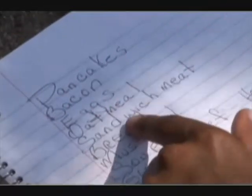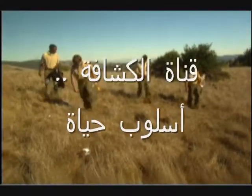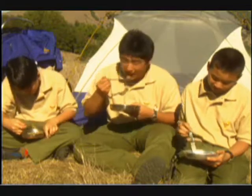A long way since we started requirement 4A. We planned, purchased, and protected food, learned to pick our pots and pans, and to pack it in and pack it out. Wow, we're almost back where we came in. Yes, I remember it well.